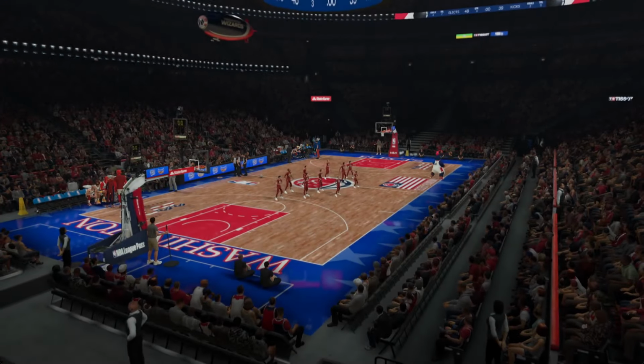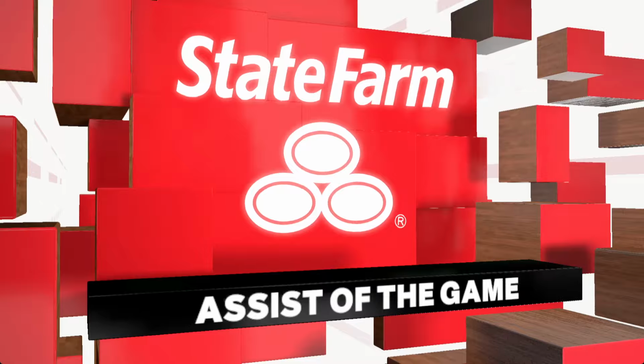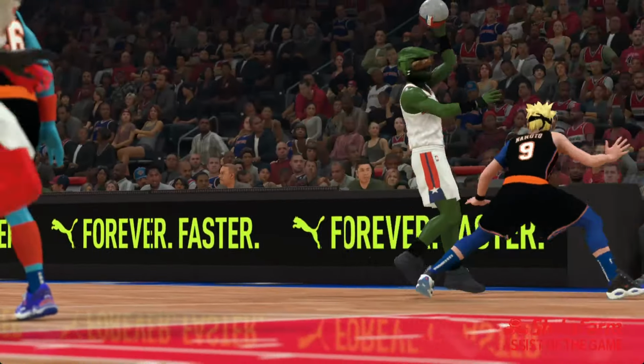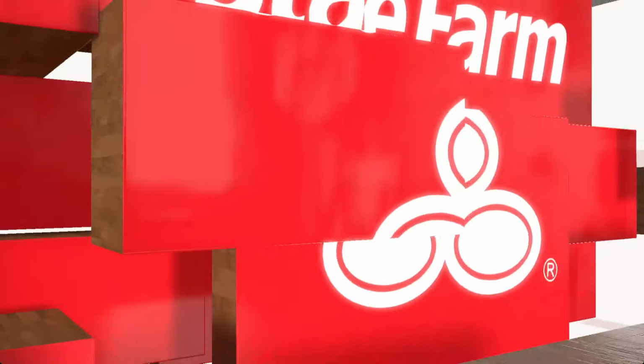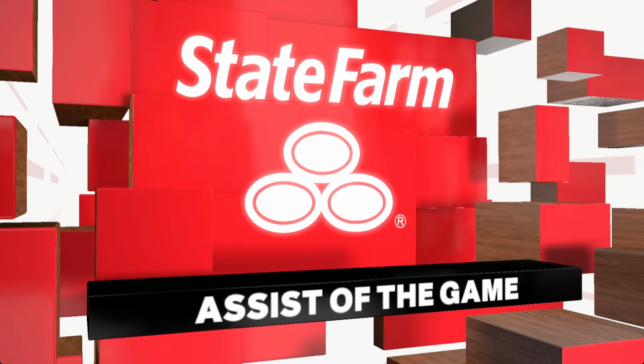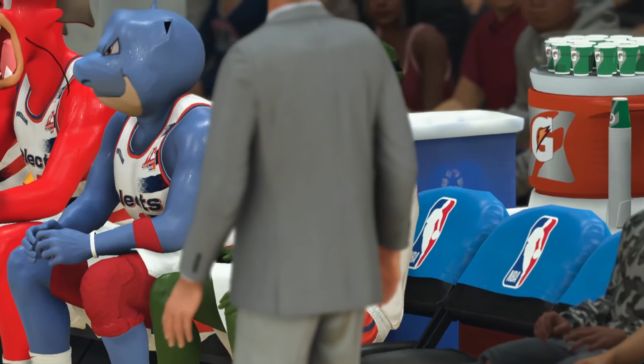And let's take this chance now to show you the State Farm assist of the game. And he may not be known as a pass-first guy playing out of the 2-guard spot, but he shows here that he can dole out an assist or two when he needs to. Even though the position is called shooting guard, passing is part of your responsibilities in today's game.